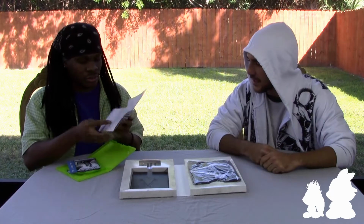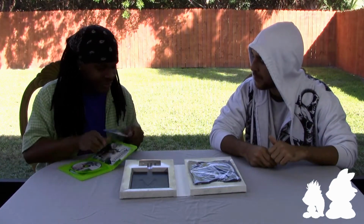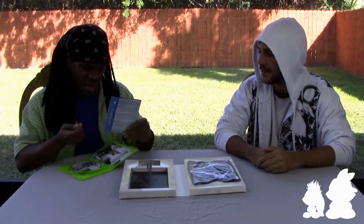Now, the manual is in the game. It's not even tutorials. You can actually go into the pause menu and find the manual. It's a digital manual. I like it.